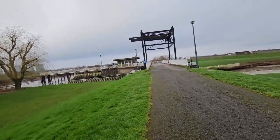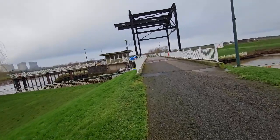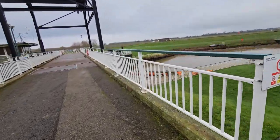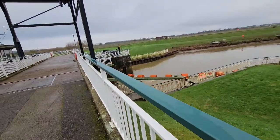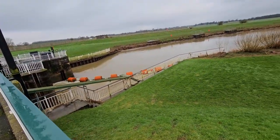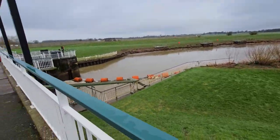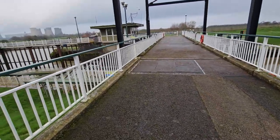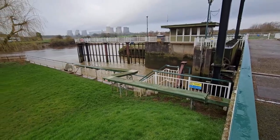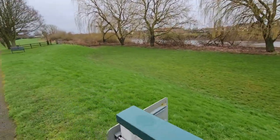I'm here today at Barmby on the Marsh in East Yorkshire. It's the point where the River Derwent meets the River Ouse, and there is this tidal barrage that normally stops the tide going up into the Derwent when conditions aren't so wet. So that's the Derwent flowing into the Ouse. More of that in a little while.